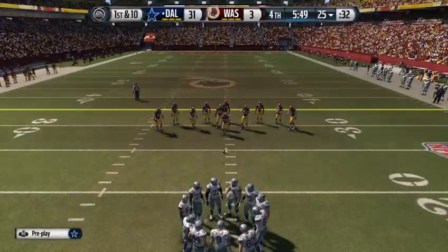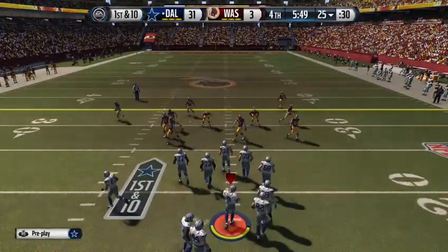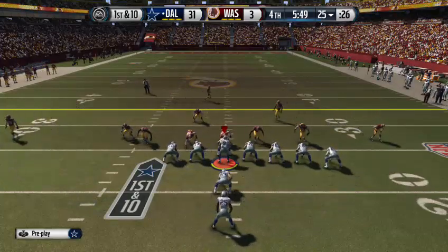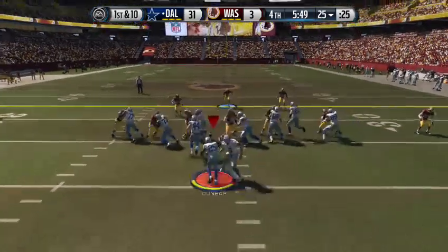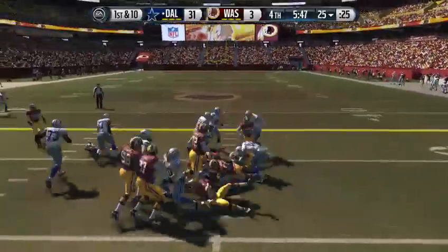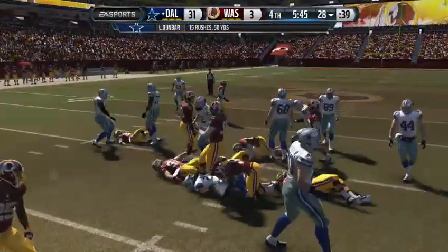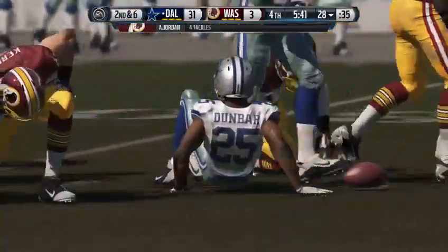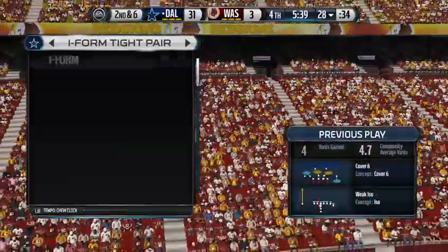First down, offense readying for the snap. Tony Romo will take it right from the center. They'll run it here, and that picks up three. Good coaching on the defensive side. Everybody stays at home. They stay in their gap, and they hold that run to a short gain.